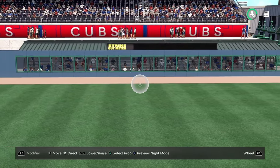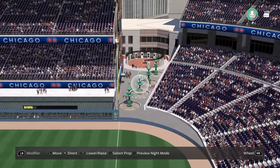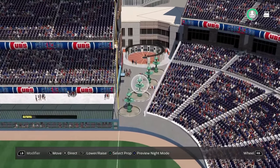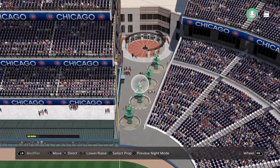When I first saw this, I couldn't stop laughing and thought it was such a unique idea. Right field also has windows, but these just have some fans in them. The right field corner features four fountains, and those lead back to the team's Hall of Fame Center, where you can view their team's legends of the past seasons.